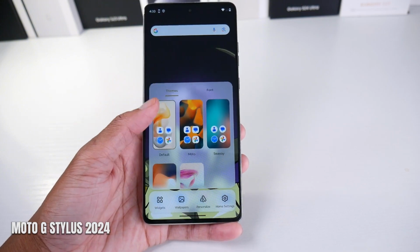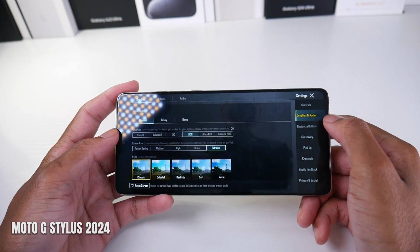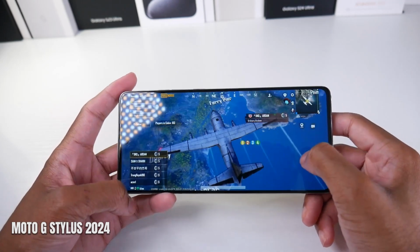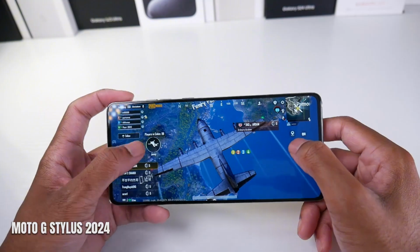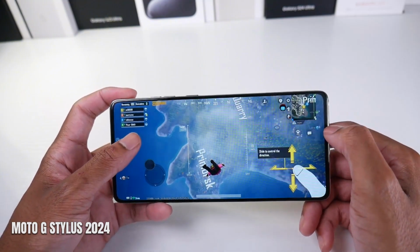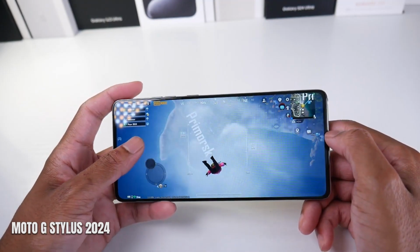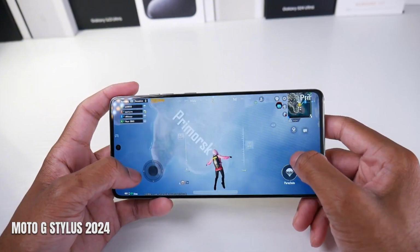The Snapdragon 6 Gen 1 is on here. I was able to play PUBG at pretty good settings, Call of Duty. So I was able to do a little bit of gaming. So this is perfectly fine for any of my light gamers, I guess. And then also what's cool about this phone is you actually do have micro SD card support, so you can actually expand the storage on this phone.